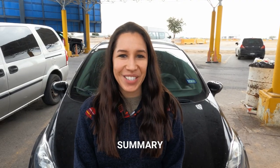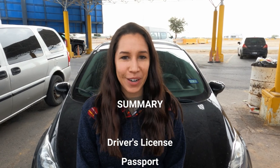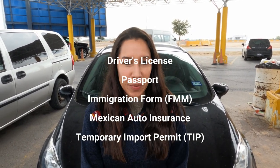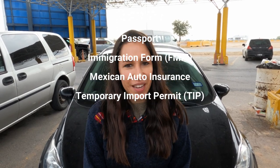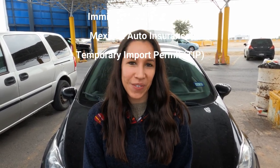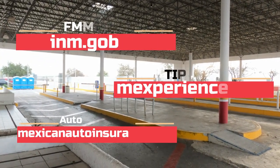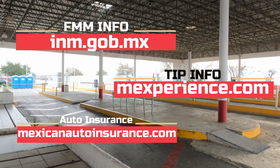To sum up, you're going to need your driver's license, passport, immigration form, also known as FMM, Mexican auto insurance, and your temporary import permit, or TIP, to cross the border and drive a foreign vehicle into Mexico more than 25 kilometers. If you have any questions, don't forget to check out those websites mentioned earlier. Most of them are user-friendly and full of information about the entire process.